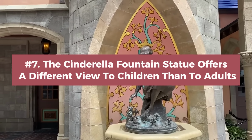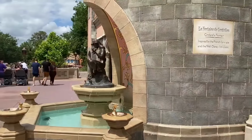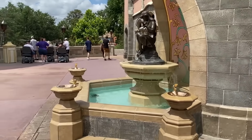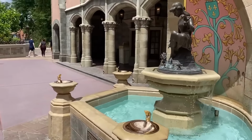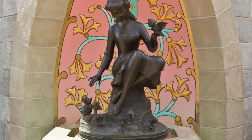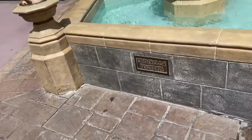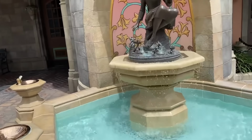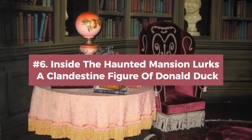Number 7. The Cinderella fountain statue offers a different view to children than to adults. While adults may perceive the Cinderella fountain statue as somewhat somber, a child's view reveals a different image. From a lower vantage point, the background mosaic gives the illusion that Cinderella is donning a regal crown. As Mark Matthijs from the Disney Institute has said, it's often through a child's eyes that we can perceive the deeper truths in life.